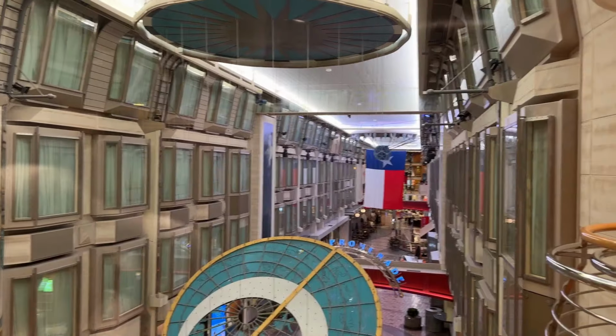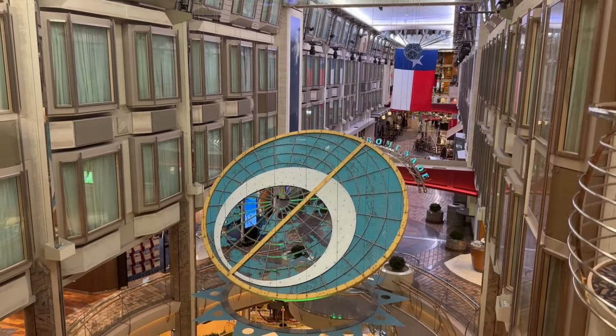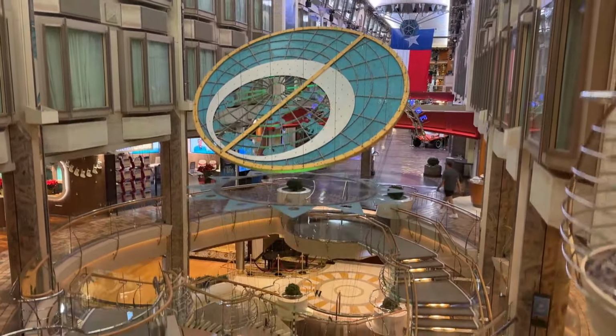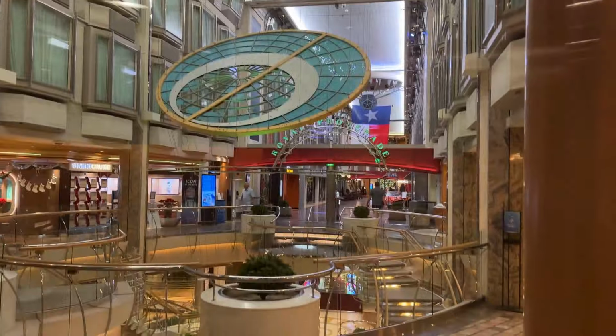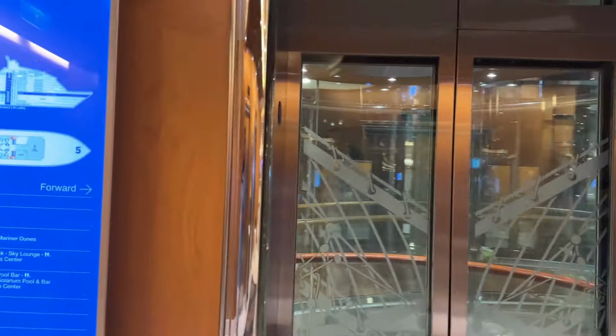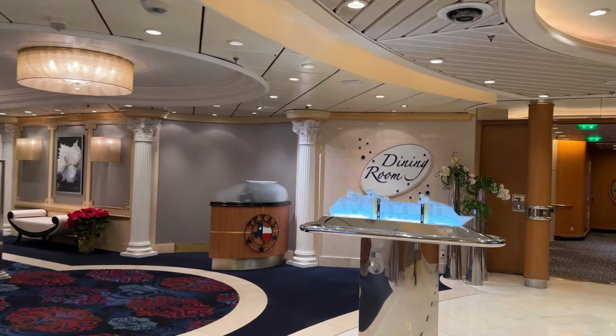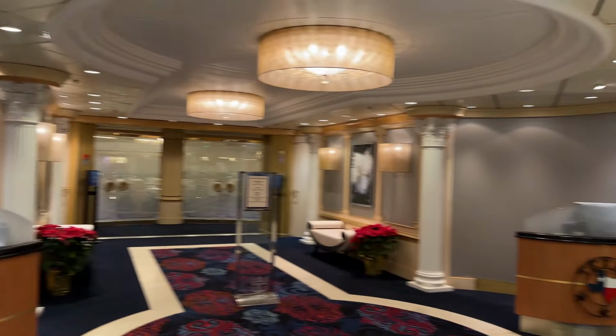An absolutely beautiful view on our way down. Deck 5. Alright, let's see what's on deck 5. Doors opening. Doors closing. I think there's no one in the very front. Let me double check. Ah, the main dining room. Yes, yes. I got a good video of that earlier, so I'll hop to that real quick. Then I'll come back.